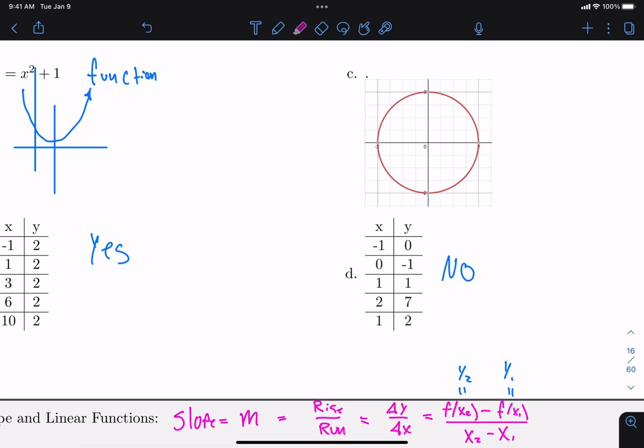So no for D because 1 is going to 1 and also 1 is going to 2. That makes no sense, right? If you wanted to graph it, then at x equals 1, you'd have 2 points. You'd have the point (1, 1), and you'd have the point (1, 2), and it would fail the vertical line test because they're on top of each other. All right, how about C? Function or not function? No. No, because of vertical line test, right? So no: VLT, repeated inputs.